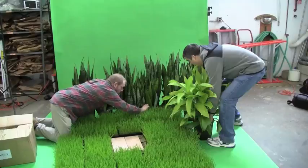Chartreuse outfit, which is one of the biggest spring trends right now. It's bright and fun, and definitely don't be afraid to try this trend.